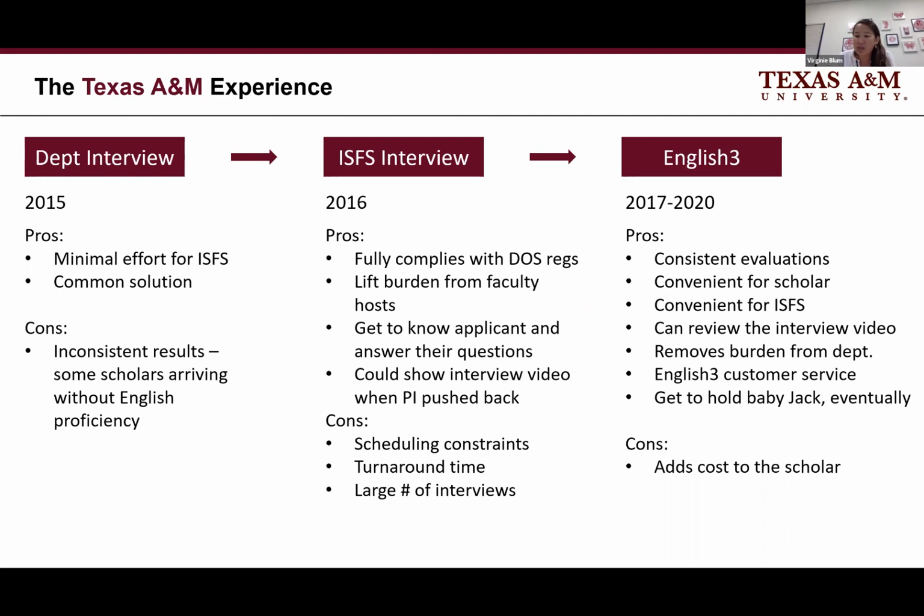Texas A&M has a large scholar and student intern population, so we want to make sure that we comply fully with the State Department regulations. So I want to end with some quick info about our English 3 interview. It consists of 15 questions, and they rotate. There are 5 that are asked at every interview, and then the interview ends with 3 exercises: reading a text, describing a picture, and then repeating sentences. And that allows us to verify if the person can comprehend and can use the vocabulary and things like that. The cost is around $80.